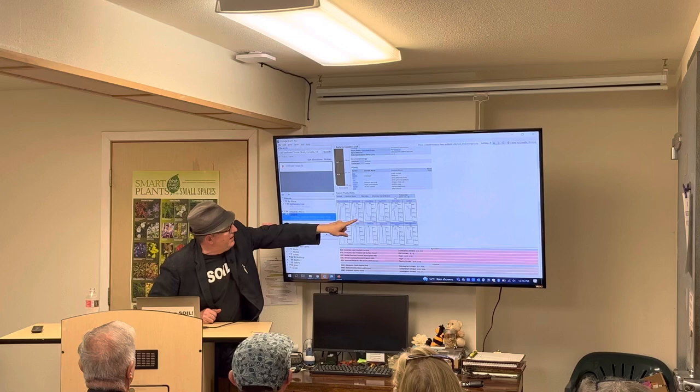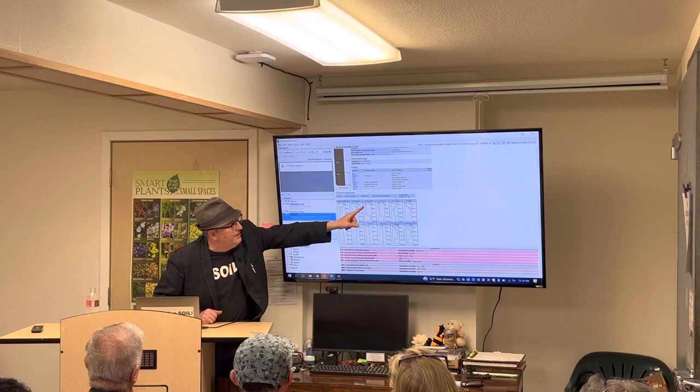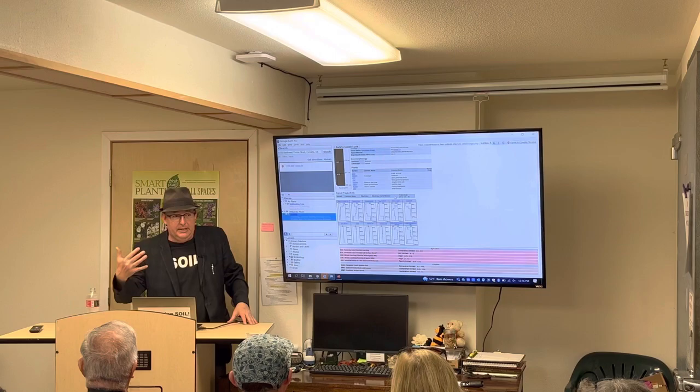Now look at the percent sand. It's not very sandy at all. So let's just say it's got 20% clay and 10% sand. So that's 30, but the rest is silt. So it's very silty, it's called silt loam. Because it has a little bit of each, but it's got more silt, so it's called a silt loam.